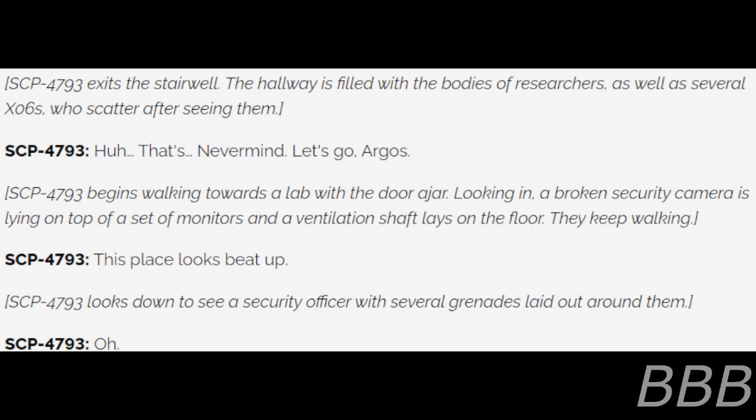SCP-4793 begins walking towards the lab with the door ajar. Looking in, a broken security camera is lying on top of a set of monitors, and a ventilation shaft lays on the floor. They keep walking. This place looks beat up. SCP-4793 looks down to see a security officer with several grenades laid out around them. Oh.